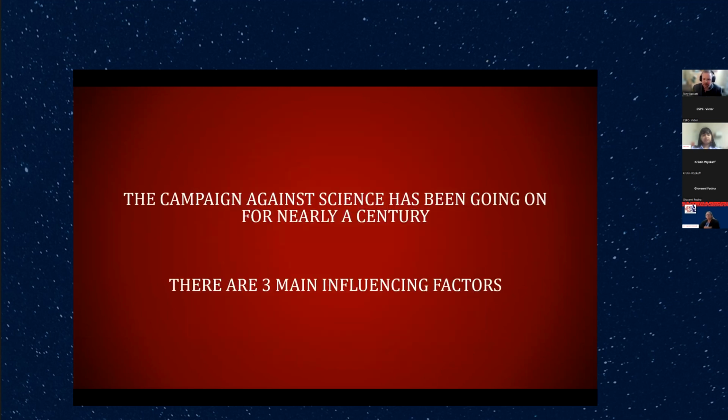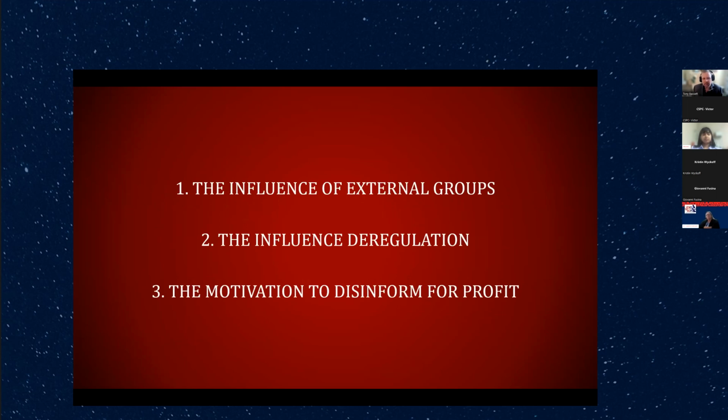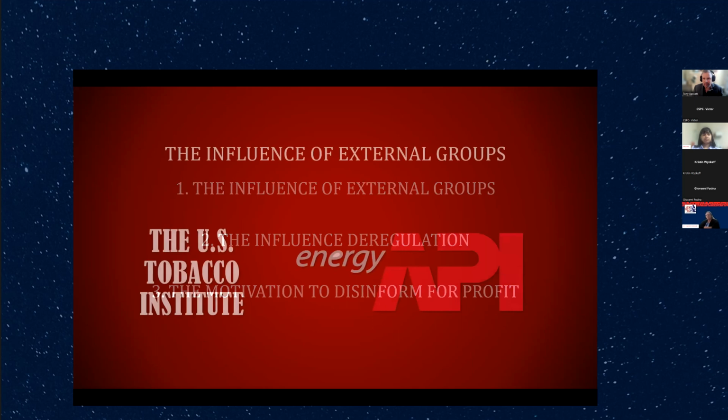The campaign against science has been going on for nearly a century, and that has led us to where we are today, doubting the merits of scientific knowledge. My research has focused on three main factors of why there is so much doubt. One is the influence of external groups. We saw a little bit about it in that advertisement. Two, the influence of deregulation, which has been going on for about 40 years. And three, the motivation to use this information as a means of making money.